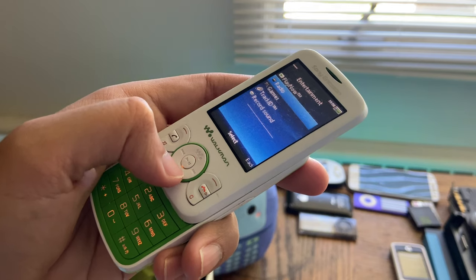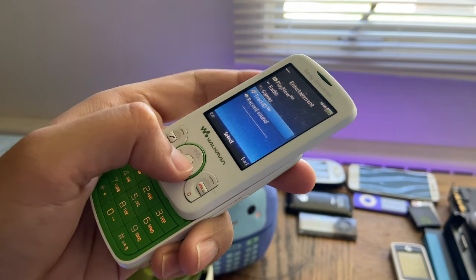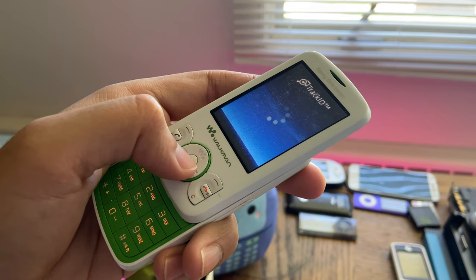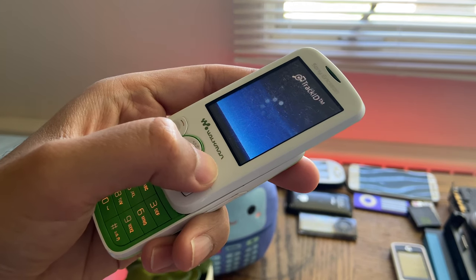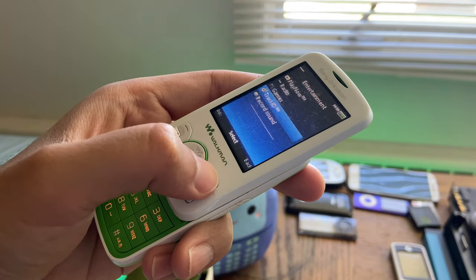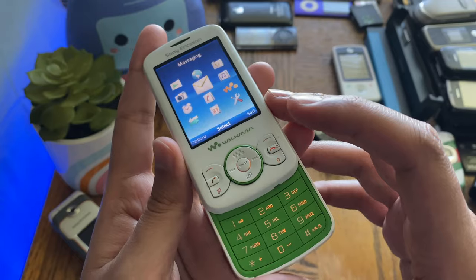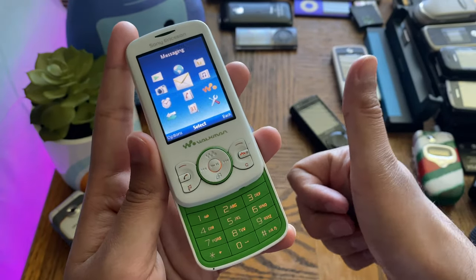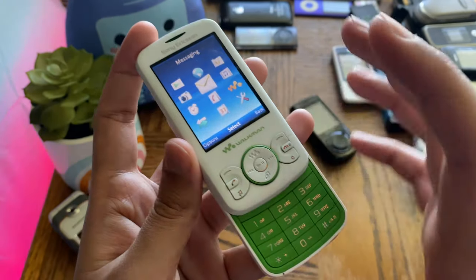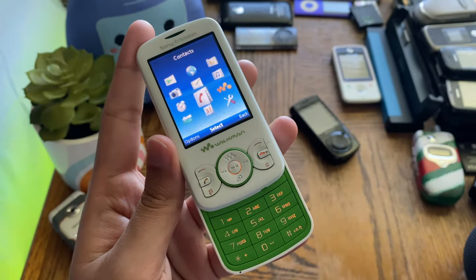So overall, a really nice display. Something that you'd expect for a phone like this in this price range from the Walkman lineup. Nothing surprising or overly amazing, but just in the sweet spot for a phone like this, priced at this 80 euros-ish price range. So good job on the display in terms of what Sony Ericsson put into this. Perfect for exactly what this phone was designed for.